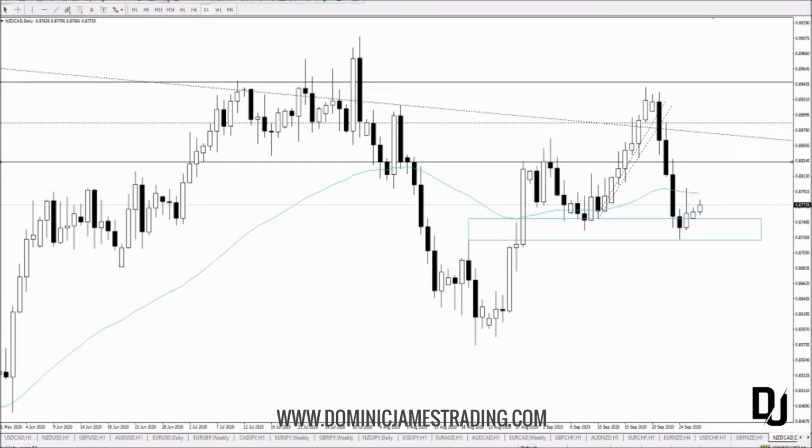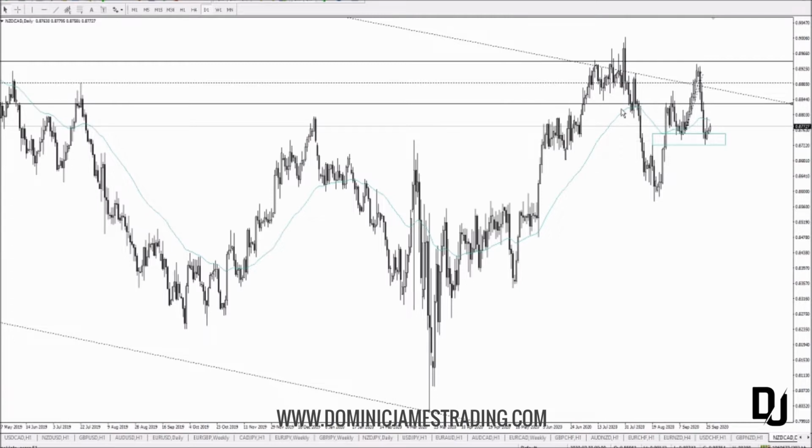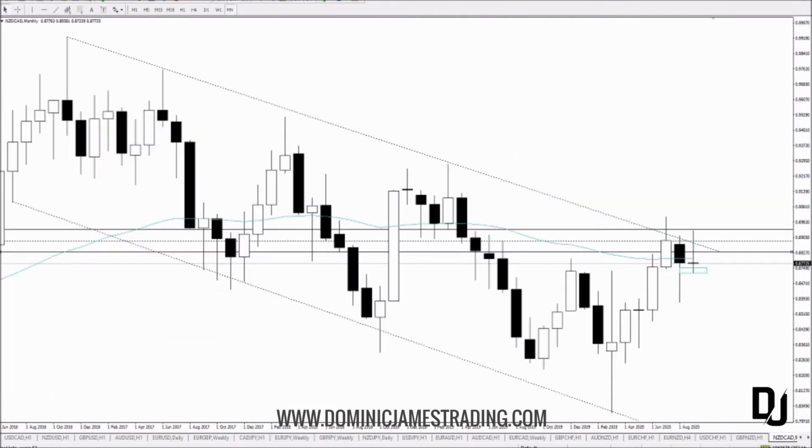My bearish bias will hold for quite some time whilst this monthly level holds. So looking for downside New Zealand CAD, and that's your lot for this week.